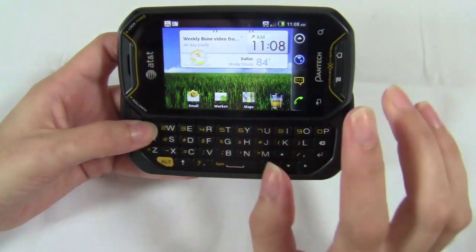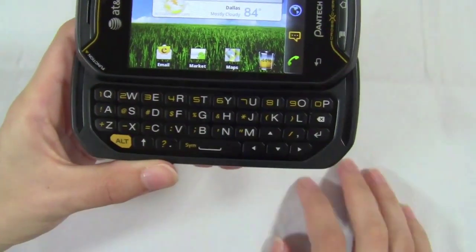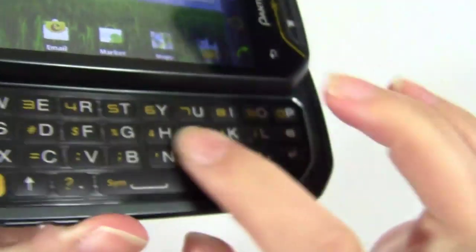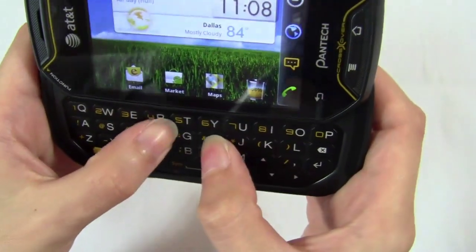So let's talk a little bit about the physical keyboard since I have it open here. It's very well designed. You can see island style keys, and then they are kind of flat. So if I put it at an angle, you can see they're pretty flat, just to keep it flush, you know, so whenever it slides closed. They're pretty flat, but they have a nice texture to them.